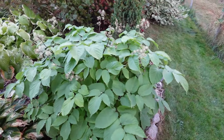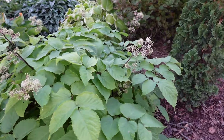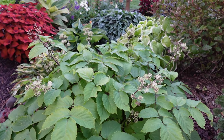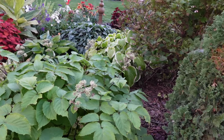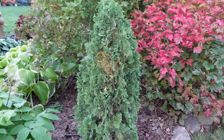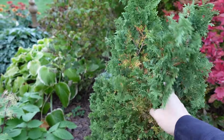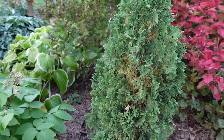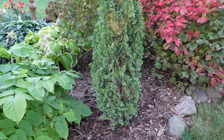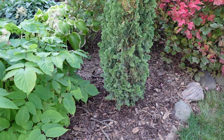We've got blooms going. The wasps have been loving this. Almost done blooming, but the blooms on the Sun King Aralia, they've been all over it. DeGroot Spire Arborvitae, it's looking a little dry. I did water, and I'm going to have to keep watering because we don't have any rain in the forecast. We had such a wet summer that after I planted it, the soil was so soaking wet, and it just kept raining and raining, so I didn't have to water it until now.